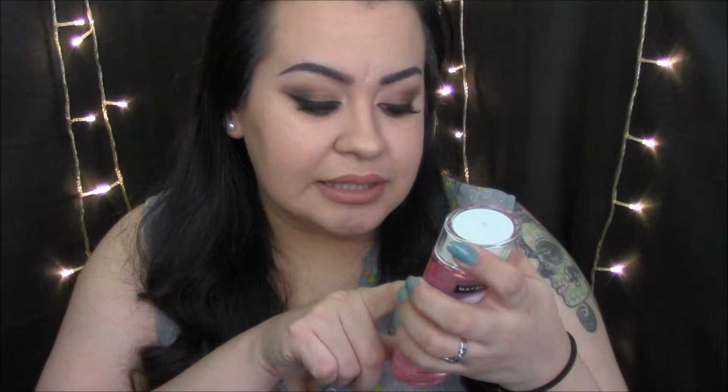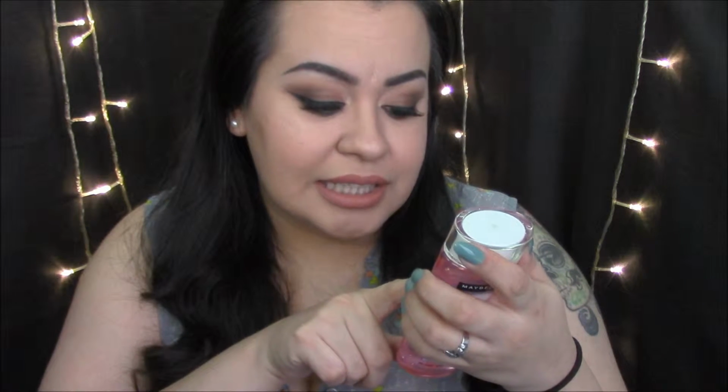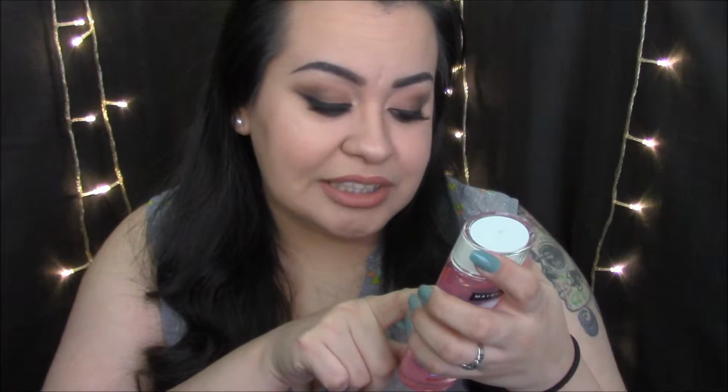Soothing gel instantly cools, leaving skin feeling calm and hydrated. Eyes are gently cleansed without any harsh rubbing or greasy residue. So I think that's pretty cool. For sure, good find, good find. Not sure why it was at Big Lots on discount, but I think it's a pretty cool item.